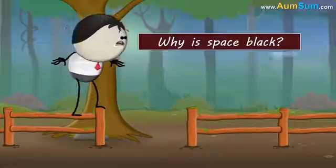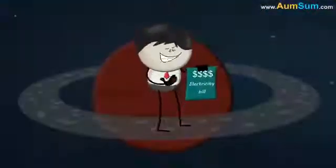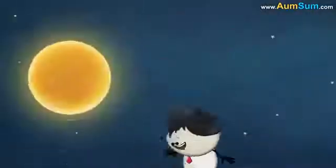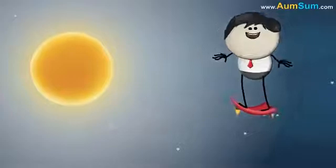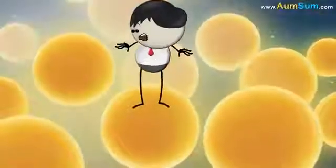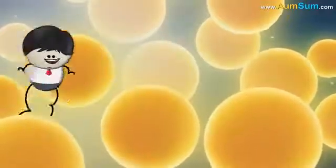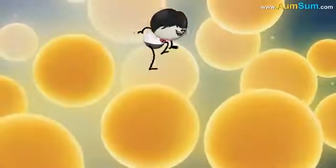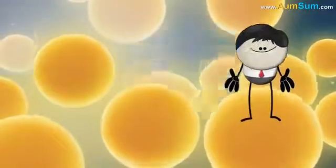Why is space black? 'Cause somebody forgot to pay the electricity bill. Nah. Our sun is a huge star, which emits a tremendous amount of light. However, like our sun, there are so many stars in the universe that counting them is almost impossible. So, if there are so many stars, the space shouldn't be black or dark, right? Absolutely. However, this is not the case.